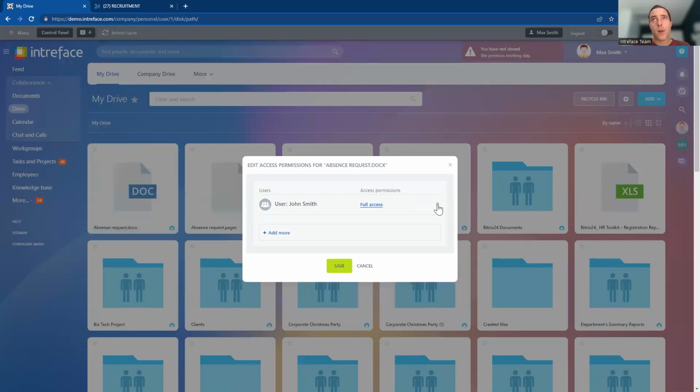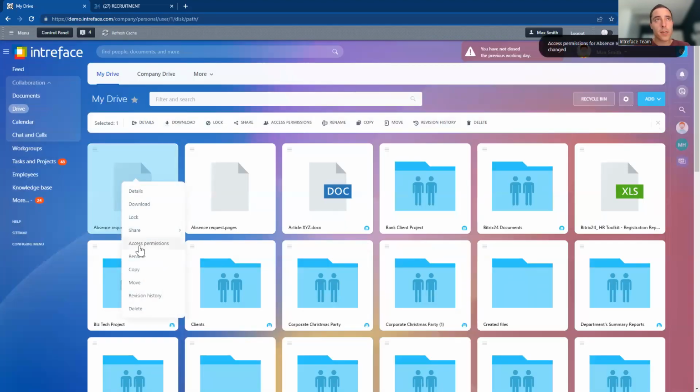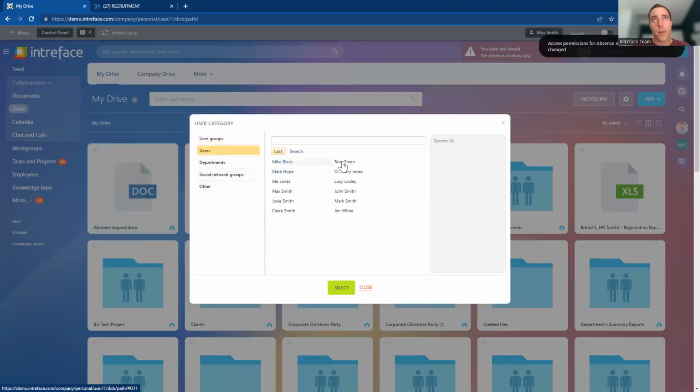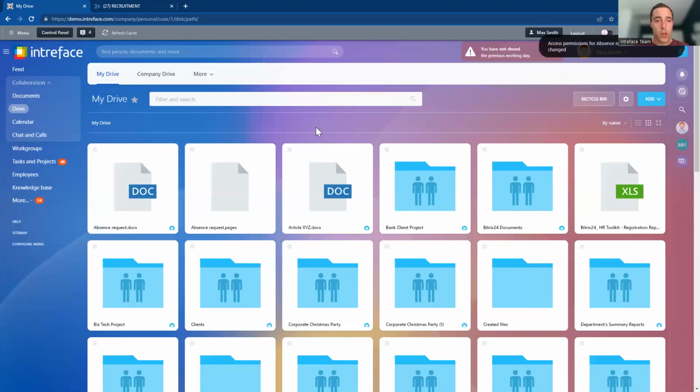So let's say, for example, right now, I'm going to give nobody else access to this document, but actually I've got this absence request document. I just want to share it with my HR manager. So let's go into here and then share it with Dr. Mary Jones. And I'm going to give Mary full access to that document. Okay, so nobody else in the Bitrix24 system can access that document, apart from that user.